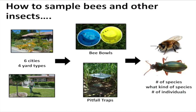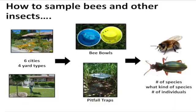So in each one of these yards, in each one of these cities, we are collecting biodiversity data. And to collect insect data, we use really fancy, super high-tech methods. We put out little plastic bowls, we put dish soap in them, and then we sit back and wait. Then we collect a bunch of bees and beetles, take them back into the lab, identify them, and pin them. Then we can see how many species we collected in these different yards, what kinds of species they are, what sort of traits they have, and of course how many individuals we are collecting in these different yards.